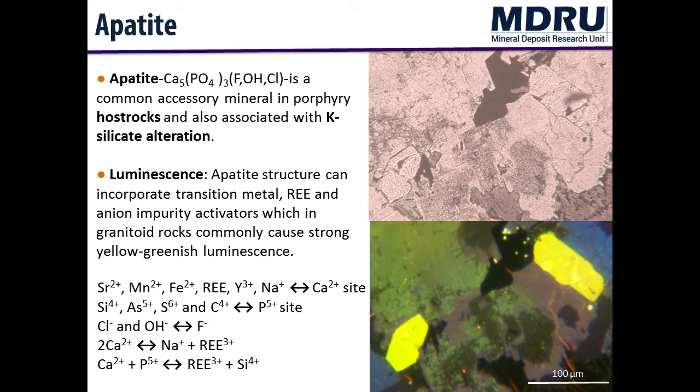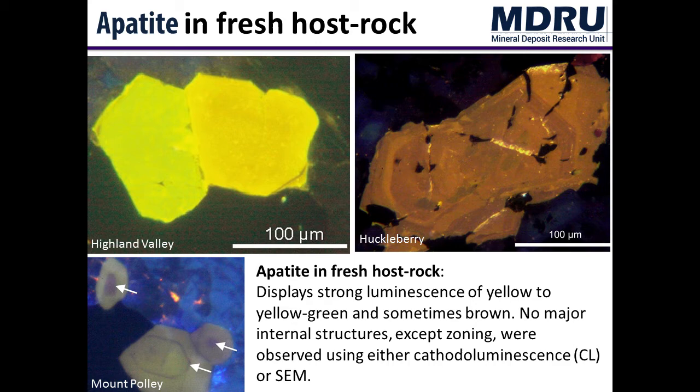So this is how apatite looks under the CL. You can see, usually in felsic rock, it has this yellow luminescence color, and sometimes, like the other picture on the right side, it could have a little brownish color, but it's a very characteristic and homogeneous color. And sometimes, as you can see, it shows zoning. In the picture on the bottom, you can see it shows zoning with changes from yellow to some sort of darker grayish brownish bands.